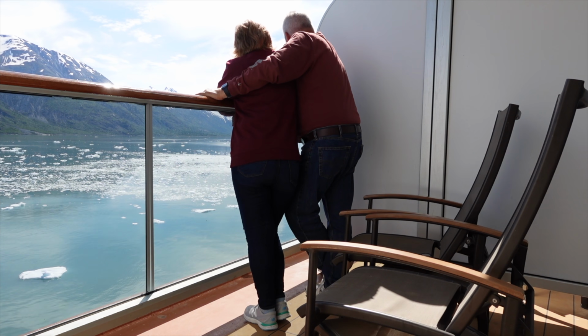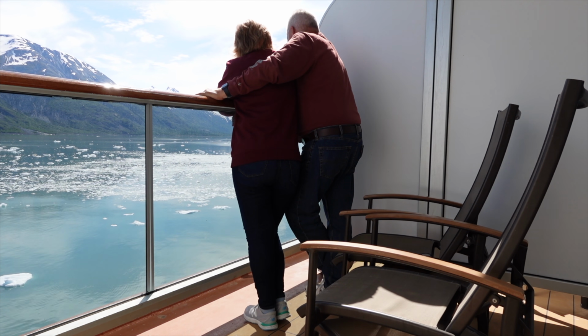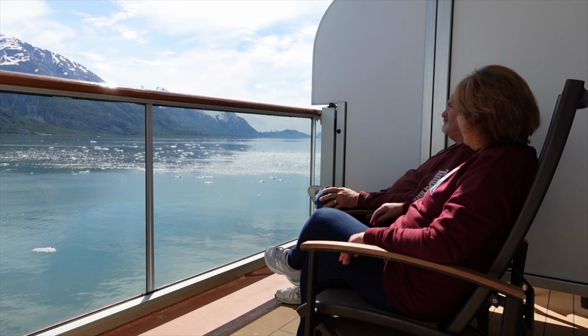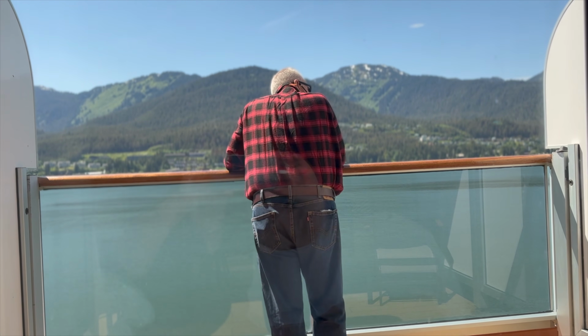When we went on our cruise, we had a balcony room, which I actually highly recommend on an Alaska cruise because there is so much scenery to see that there were times we sat on our balcony with our binoculars and we just checked out all the wildlife and all the beauty around us.